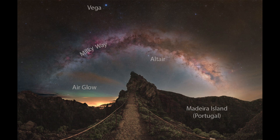Now we see a couple of stars labeled here too. Those are stars that are also part of our Milky Way, but are much closer than the multitude of stars that make up the Milky Way as we see it in the sky. The stars are the bright star Vega up near the top of the image, and then the star Altair just down below the Milky Way there as well.